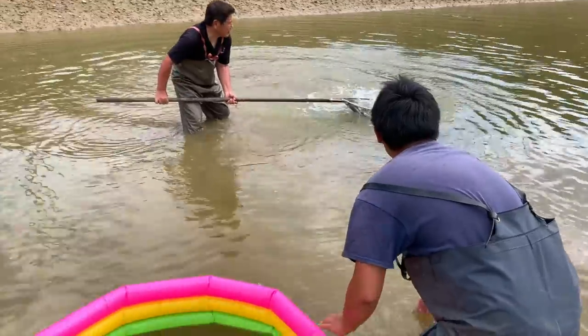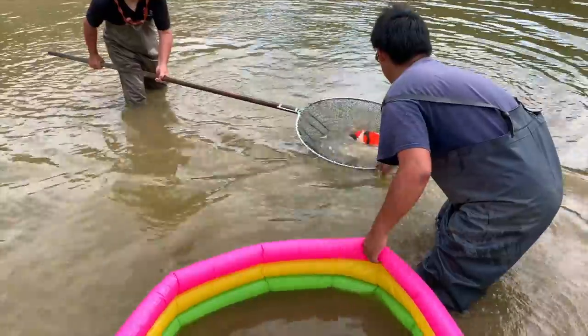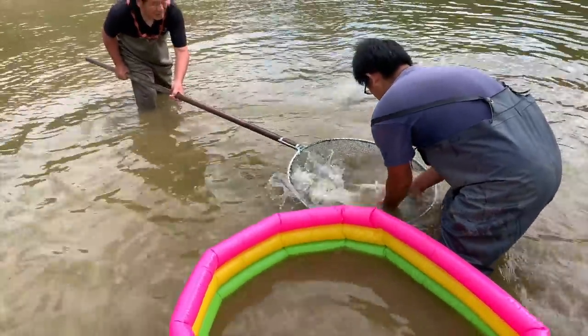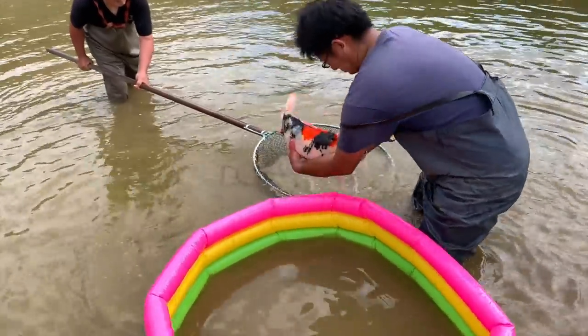Most of the fish have been caught, and only a few have managed to stay out of the hands of the two brothers. Time for Masaru Saito to take action. He catches the last few koi with a big net.